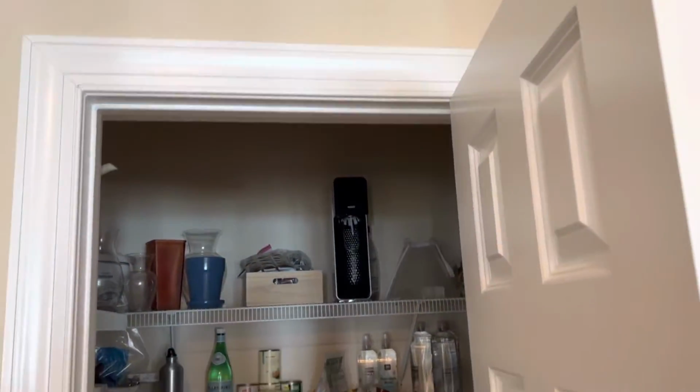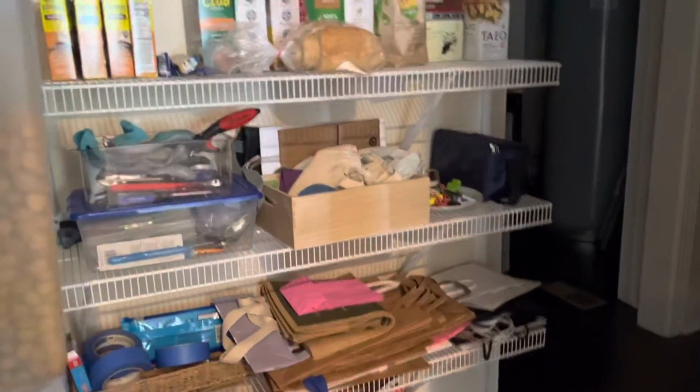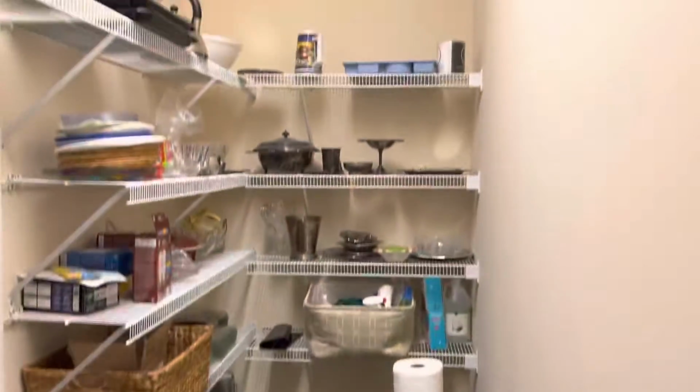And here's your pantry. That goes way back in here too. Yep. Well, look. Oh, goodness. Yes, it does. It's up high. And here. Oh, you see, you gotta see this. Oh my goodness. Okay. This is your pantry, but look at this.